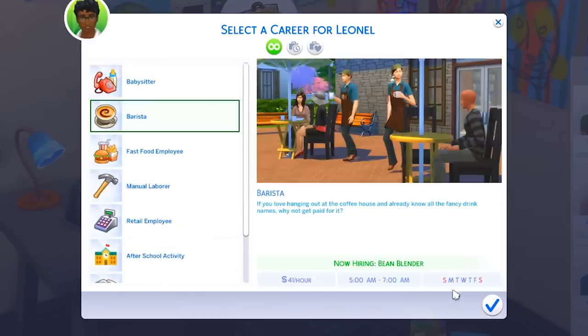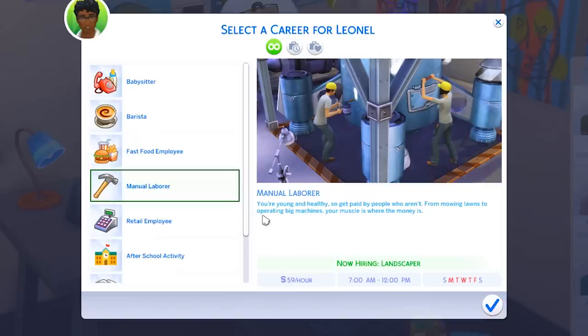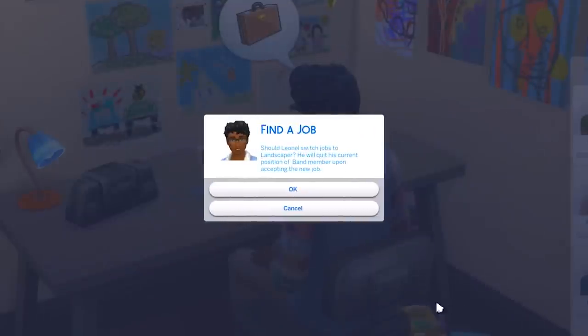So we could go, I think we're going to go for manual labor. We could be a babysitter, but I feel like he'd want to get away from that. I feel like manual labor is more his thing. You're young and healthy, so get paid by people who aren't. From mowing lawns to operating big machines, your muscle is where the money is. Okay, let's do it. Oh no!